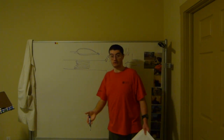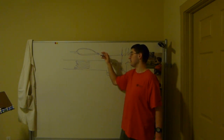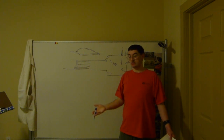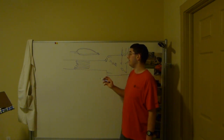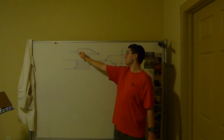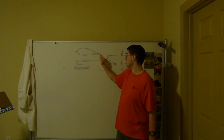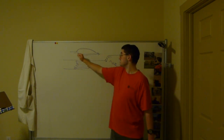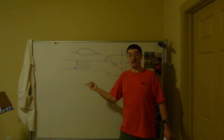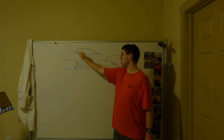I know the air particles aren't sentient. They can't be like, oh, my buddy is going to meet me right here at this point in time. But that's just how it works. So these two air molecules take different paths that are different lengths. And so the way they meet up here is the one taking the longer path has to move faster in order to have the same amount of travel time.